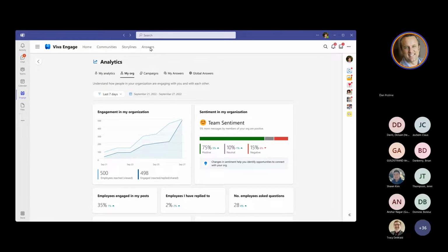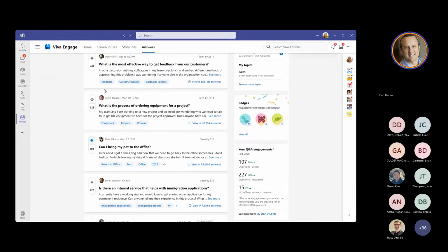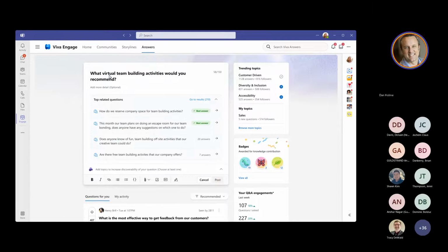And finally, we're introducing a new way to crowdsource knowledge and answers from across the organization. The answers capability is an enterprise-wide Q&A that is a blending of social question and answer and Viva topics. Here on the Answers Home, I see a feed of questions that I might be able to contribute to based on topics that I'm related to. If I have a question, I can click in and ask a question. And AI will show me proposed results from conversations across the organization.